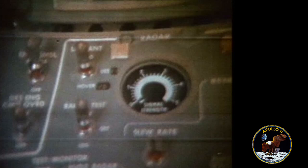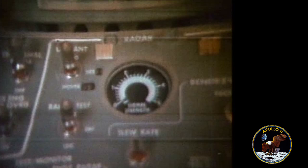Apollo 11, Houston, that's a good view of the 8-ball. We see that you can even read the off flag there. See the signal strength meter for the radar, read the numbers on it.